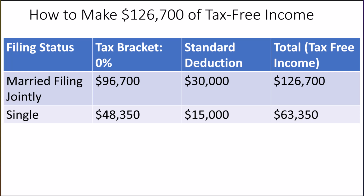And if you're married and filing jointly, you can make up to $126,700 in qualified dividend income and pay zero federal tax on those dividends if you have no other income. This is perfect for retirees. If you're single, that amount is $63,350 for 2025. Those amounts usually increase each year, and they just increased, as the standard deduction increases and tax brackets are adjusted.